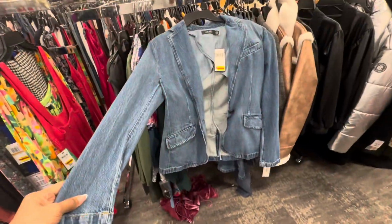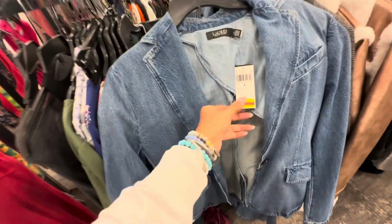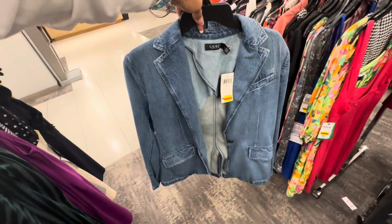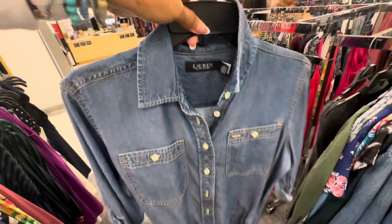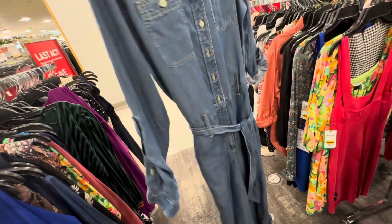They have a lot of Ralph Lauren jackets, denim jackets. And this is $80.93. Look, they even have some Ralph Lauren rompers. String around the waist. We got pockets, long sleeve. This is the back. Pockets also in the back.